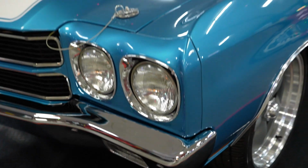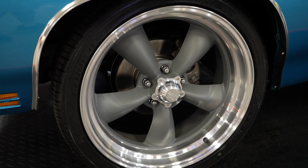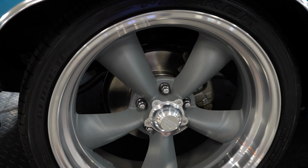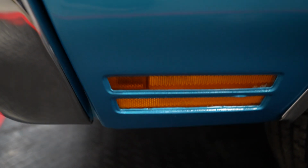You have a set of aftermarket American Racing wheels on the car. Through the 5-star American Racing wheel, you can see the front disc brakes. Lug nuts look to be in good shape. Wheels are fantastic. There's no curb rash or pitting on the wheels. As far as our paint's concerned on our fender, high and low, it's beautiful. There's no issues whatsoever on that driver's side front fender. Your SS454 badge is in great shape.